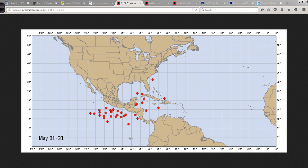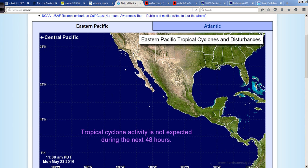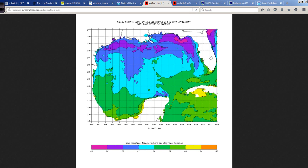Really nothing going on in the Pacific, no areas of development that I have seen yet. We can take a look at that real quick at the National Hurricane Center site. No disturbances right now, and that's probably going to be the case for a while until we get a more favorable upward motion pattern through this region, which is lacking as of the current date, what we call a favorable MJO. That hasn't really come through yet. Maybe later on in the month, towards the 1st of June, we'll see something. We'll have to wait and see.